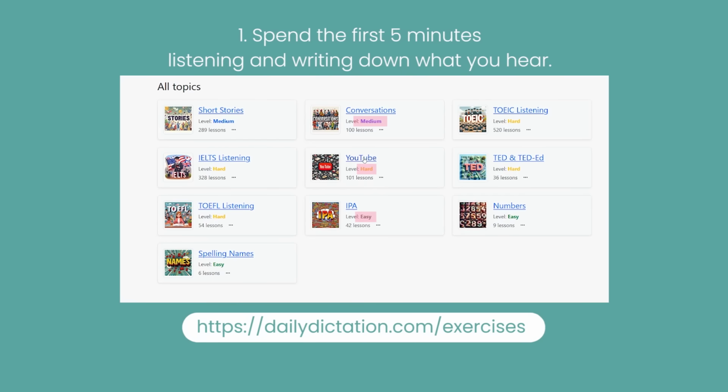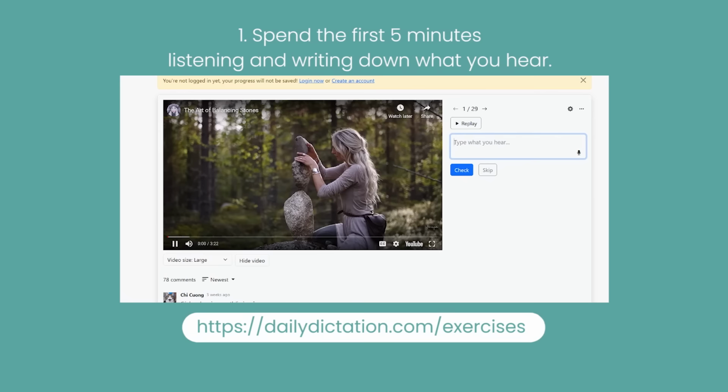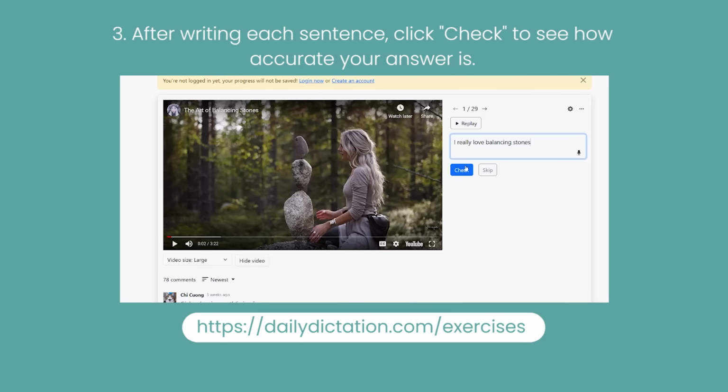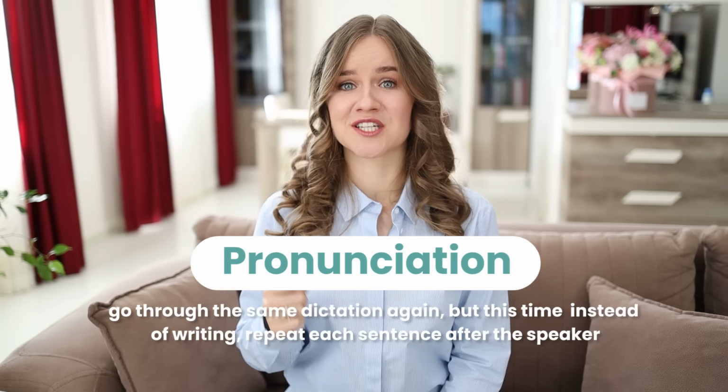Spend the first 5 minutes listening carefully and writing down what you hear. Try to catch every word and punctuation mark. It's a simple yet effective way to improve your listening, spelling, and writing skills. Next, spend 5 minutes working on your pronunciation. Go through the same dictation again.